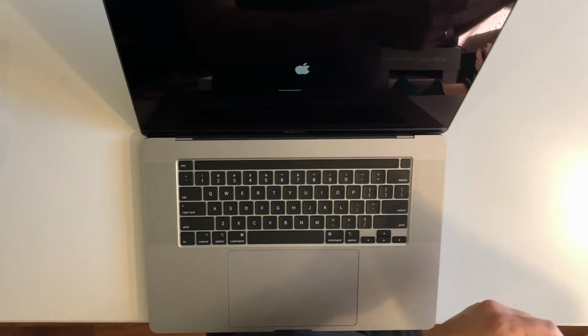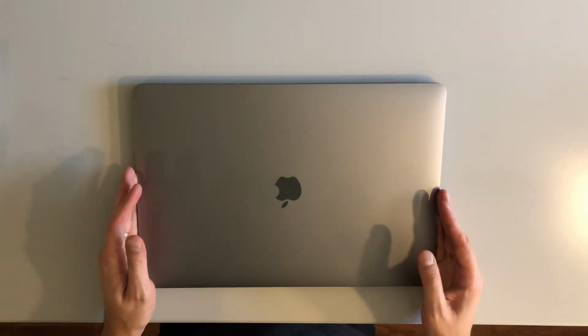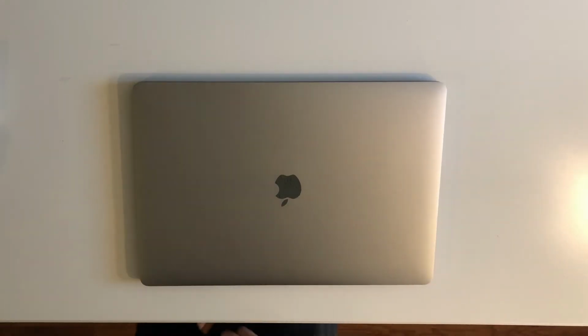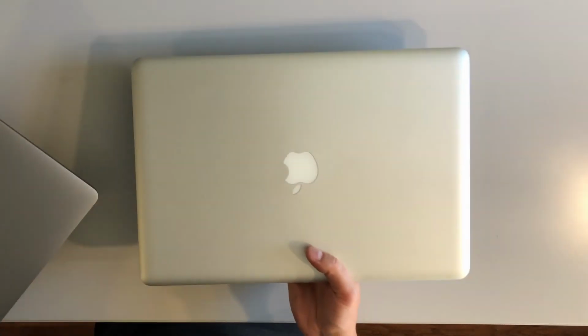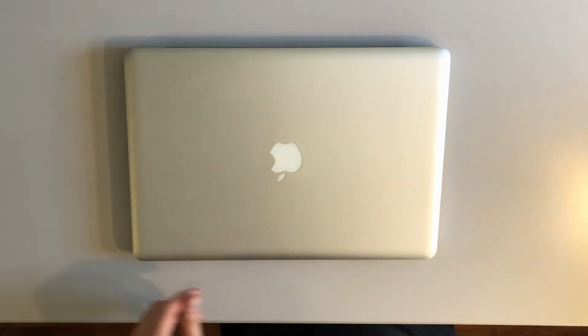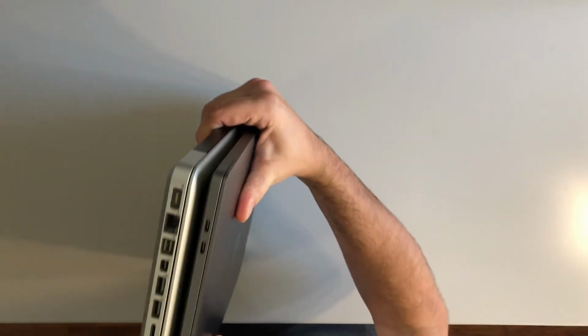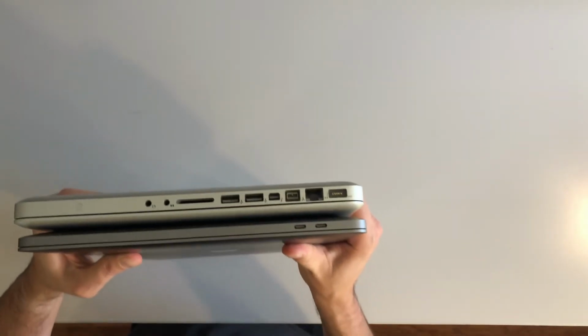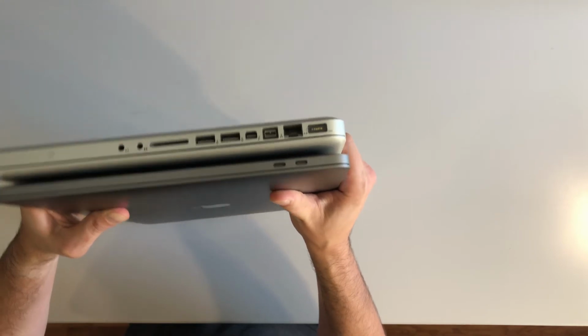Okay, I don't really want you to do that, so it just powered on right when I opened it. I want to show you what this is like compared to my other MacBook. Here's my 15-inch 2012 MacBook Pro. Here, let me put them together like this. Can that be seen? The thinness? It's way thinner, smaller in every dimension, and it has a bigger screen.